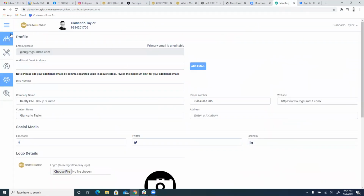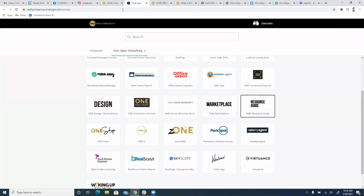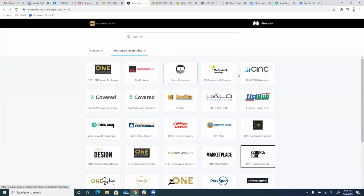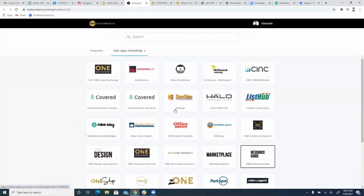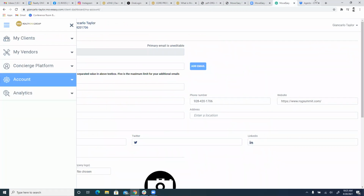So here is essentially the homepage dashboard. How to access this is you log into your One Zone right here, right? Log in, and you go to One Login, which brings you to this tab, and you'll see Move Easy right here. It might be different depending on agent to agent, but this is what it looks like. Move Easy, Move Management. So once you click that, you come over to the dashboard, which is this area right here.